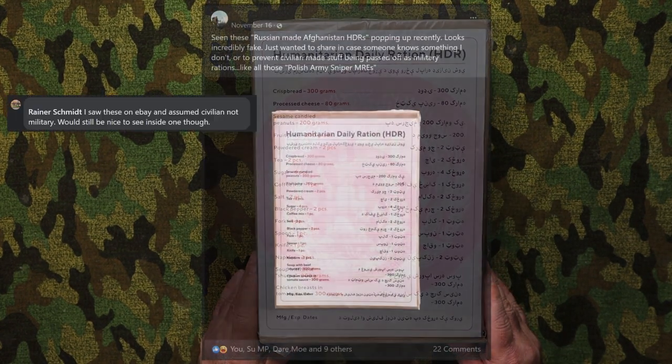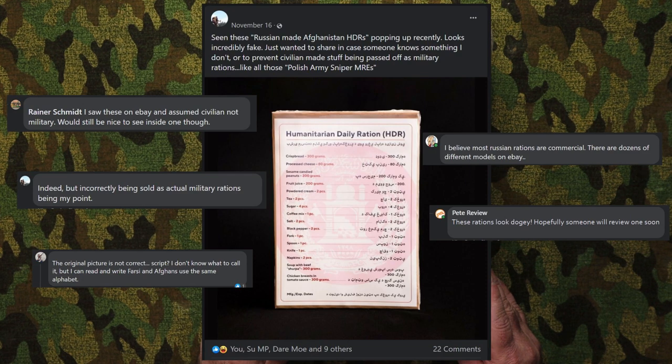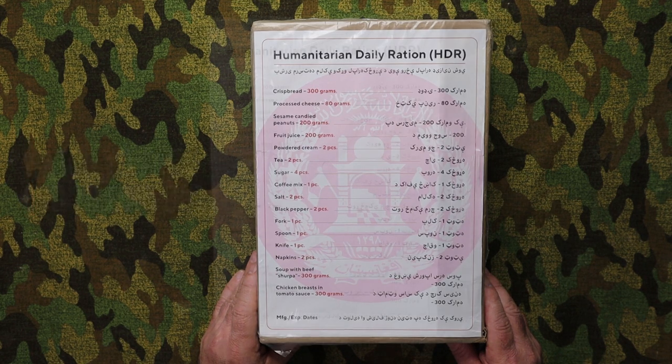There is some debate amongst the ration community regarding the legitimacy of this ration. Looking at the poor packaging and the way the content sheet is designed with English first rather than the local language, is this ration just a fake to make money, or is it a legit ration made for the Afghan civilian people? Without further delay, let's open it and review this ration and decide.